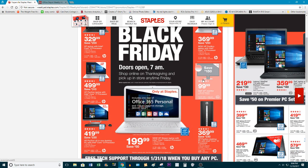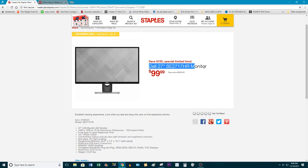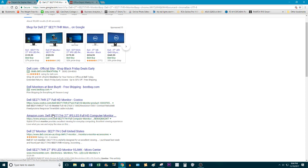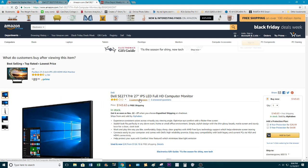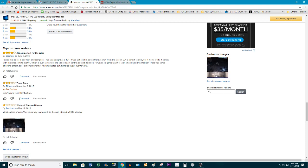And then the other front thing that's notable is the Dell 27-inch monitor here. Now, I think this isn't a great monitor, if you're looking for size. I don't remember if it was this one or some other ones. I've been looking at so many monitor deals lately that I tend to forget. Okay, I guess it is this. It didn't come with HDMI cables. That's what it was. There's no way to mount it to the wall without a $30 adapter.